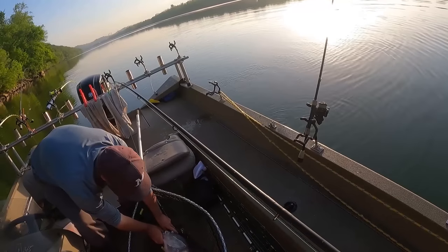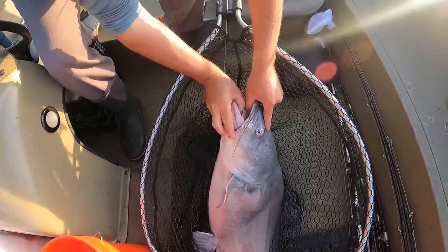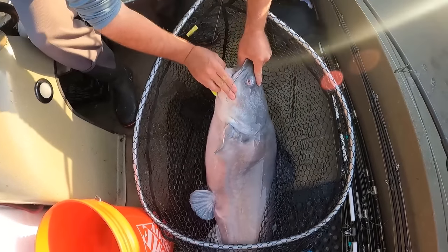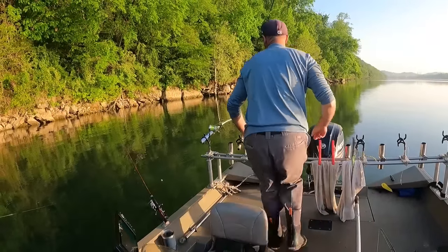Walmart Demon Dragon. Yes, sir. Don't tell your friends. Look at the red eye on that guy. Mean looking fish. Good solid fish. Good way to start the day. We either got a fish back there or that's a snag. Nope, that's fish.